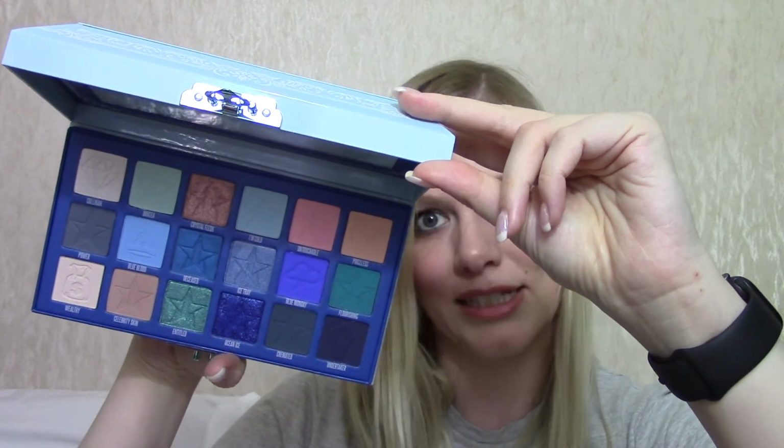It's the Blue Blood palette. It is a bunch of very beautiful blues and some kind of nudie kind of tones. And I had to have it because it was blue and I love blue eyeshadow. I don't have the other one.